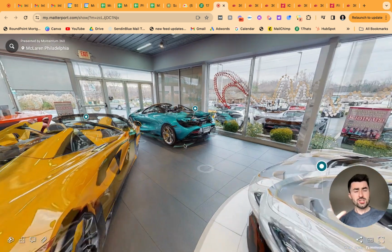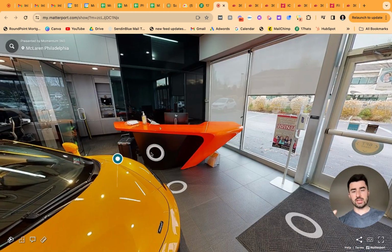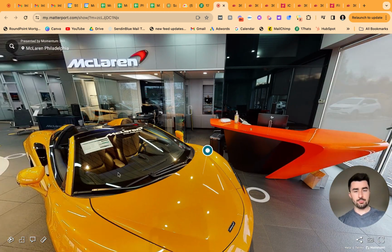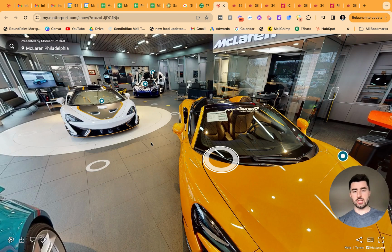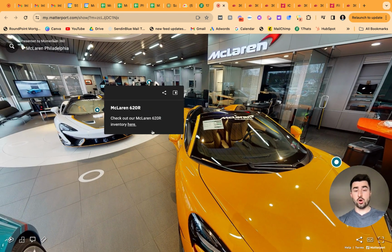All right. So this is one of the best examples, guys, of how people are able to get more leads from dealerships. It's really simple. You don't really need much when you're dealing with these luxury cars. You really don't. It's as simple as putting tags on these cars. Hey, I'm interested in this particular model, clicking into it, going to that website, and then making a purchase.